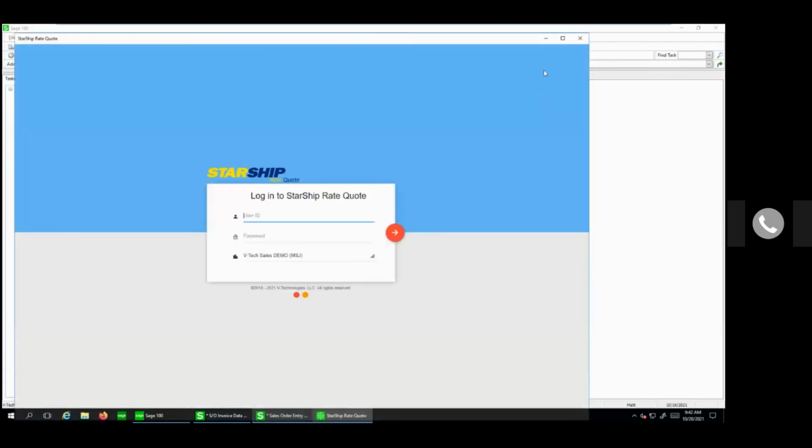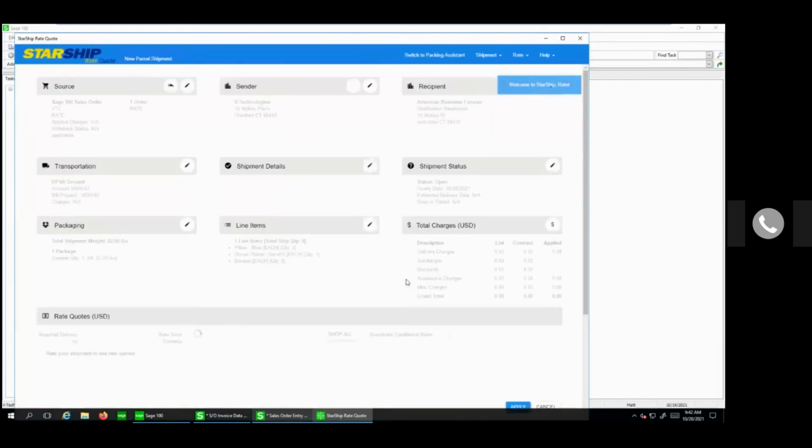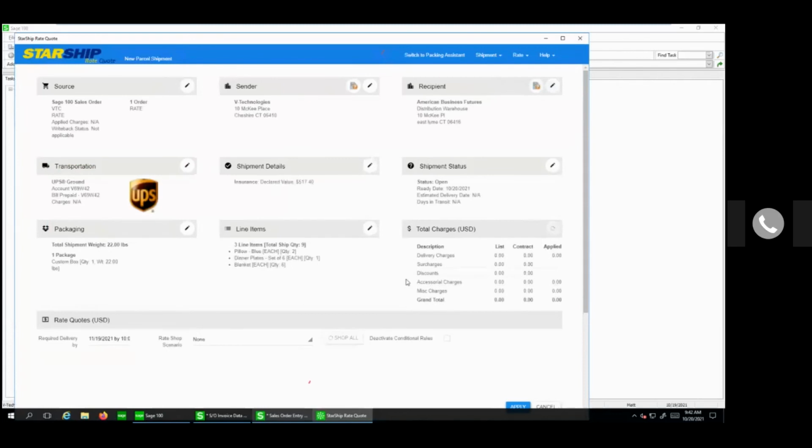It will ask me to log in one time. Now, this feature is included with StarShip. It does not require any additional user seats or licenses. So if you wanted to, you could have a universal login, you could have individual logins, but regardless, with those logins, we could do a security rule that says, in my case, hey, user rate can only get into the rate quote function. That way they can't actually process shipments.